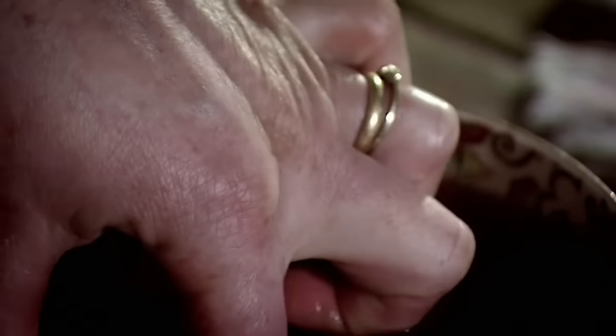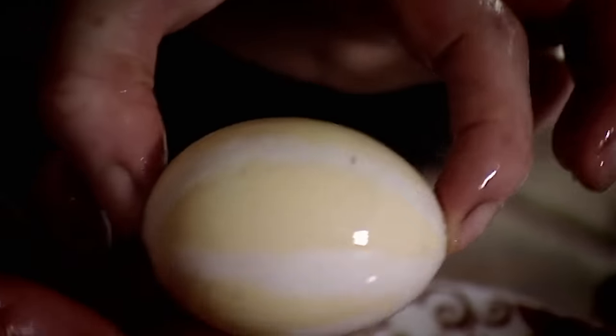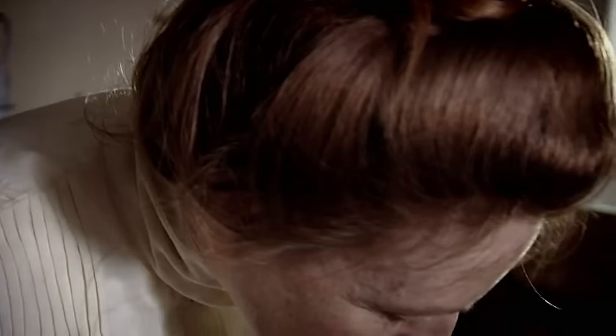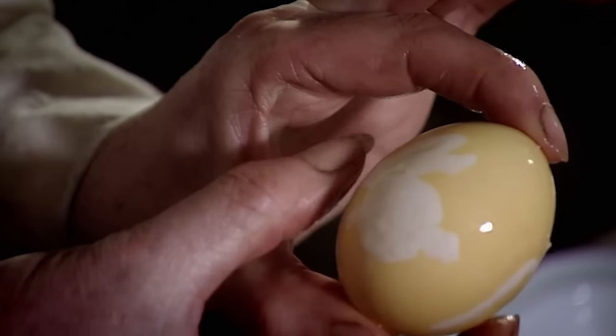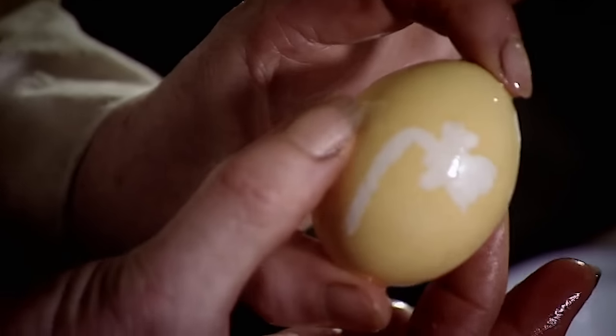So, two minutes, here we come in. Oh, yes! You're gonna get the stripy ones. Where's my bunny? I got a little bunny. Oh, yes! I got a little bunny. And a daffodil.